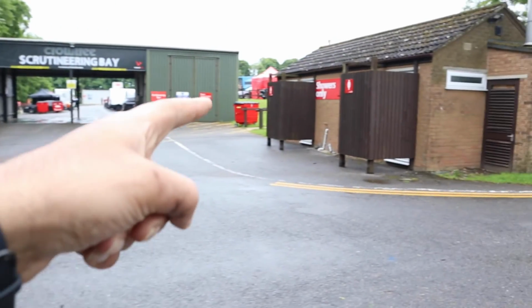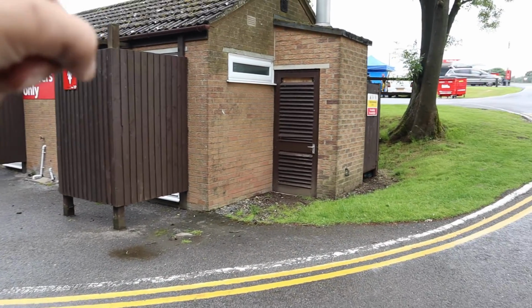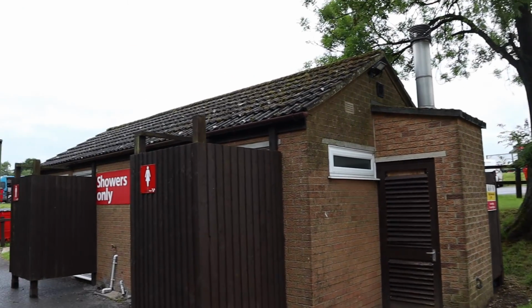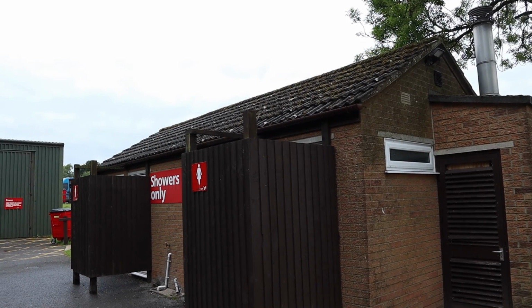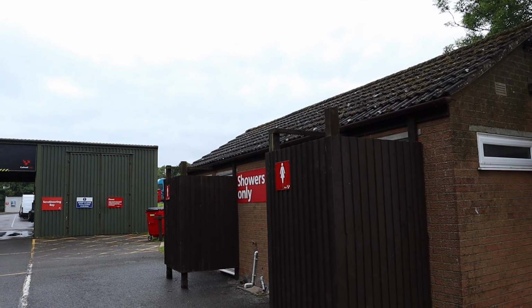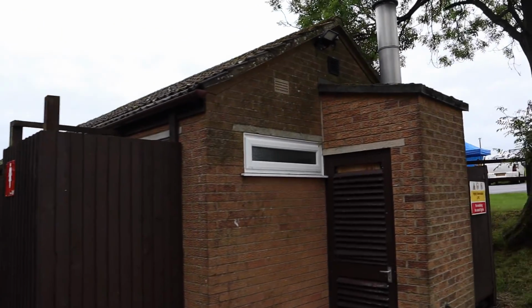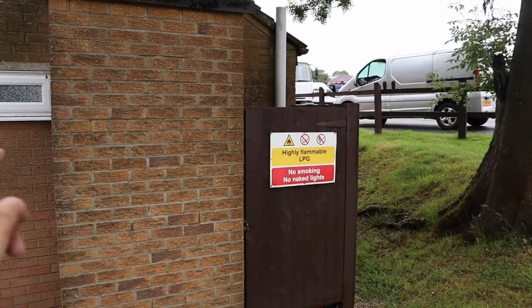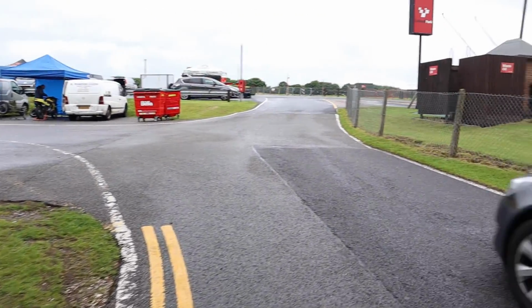Oh, by the way, these are showers. I never knew these are showers. I used to think, because there was a chimney on top of this, that this is a room for the guys who manage all the marshals and stuff to chill. But these are showers. So that LPG flame probably heats the water for people to have a shower in.